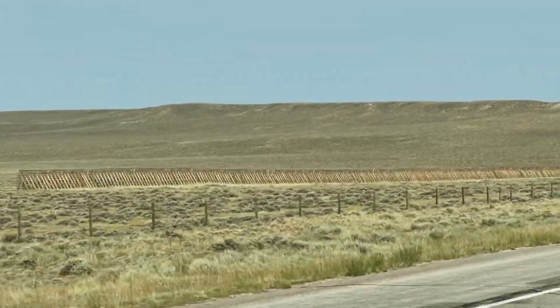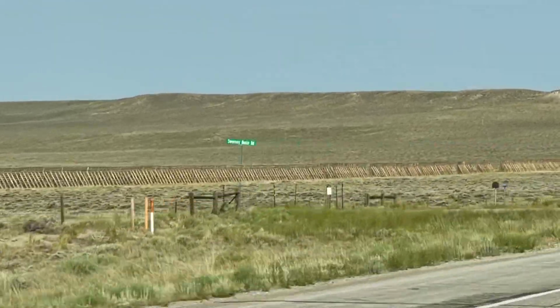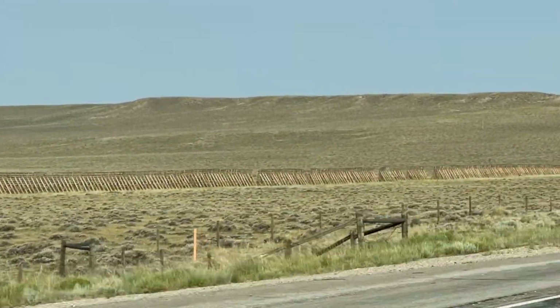So there you go. Now, if somebody asks you what a snow fence is, now you know what a snow fence is and what a snow fence does.